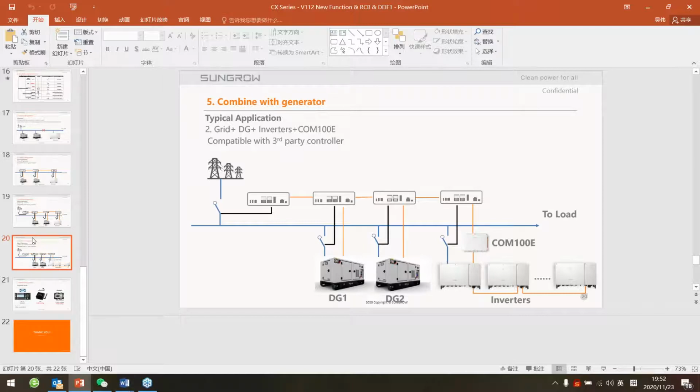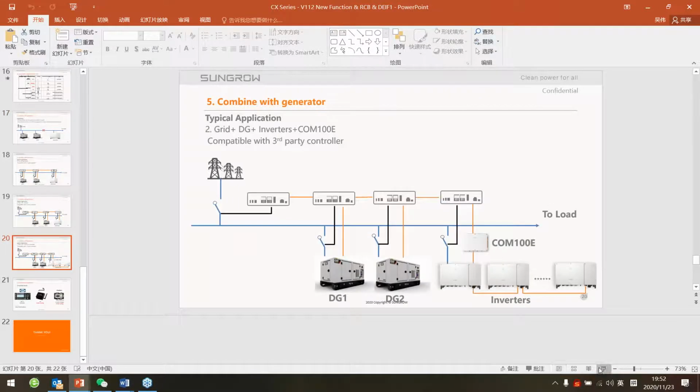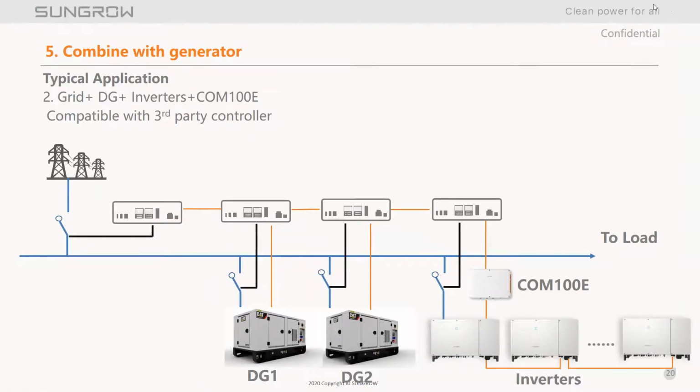You mean this page? Which page? Page 20, yes. So what do you mean? You mean the compatibility of the generator? Yes, this is more than one generator. Then how do they synchronize between the primary, secondary, and so on?